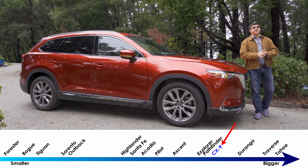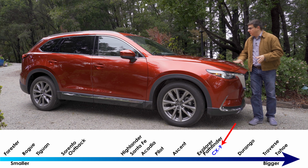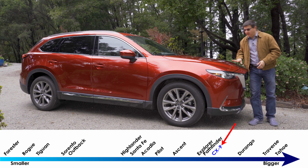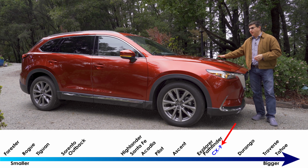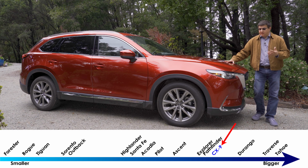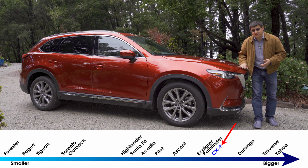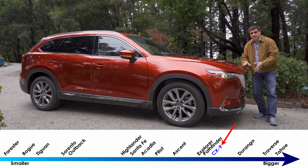The CX-9 isn't just pretty from the front, it's also pretty from the side, and I think most of that has to do with this long hood proportion. You can really see how long the hood is in this, especially when you compare this to something like a Honda Pilot or a Toyota Highlander. The reason for this long hood proportion is the way that Mazda has designed their engines and their exhaust systems in their modern vehicles, and that results in this long hood profile. They've also done it a little bit deliberately right here to make it look more attractive.